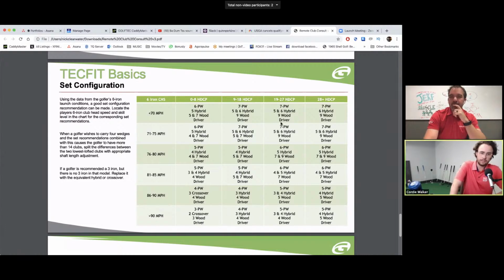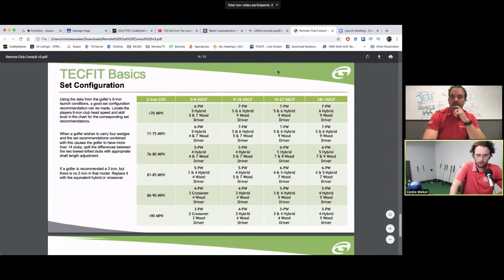So what's going on? I see 4-woods everywhere on that chart. Why all the 4-wood love there?